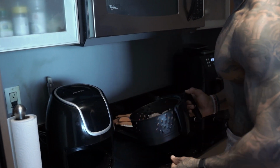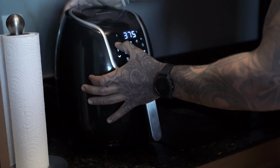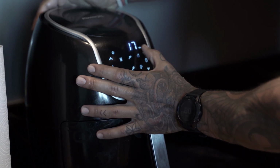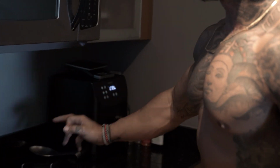So now we're gonna put it here in the air fryer. I'll bring it out so you guys can see. Put it here. We're gonna do 400 degrees for 18 minutes. So I have my sweet potato fries being cooked right now, and I have my ground turkey. I have 21 minutes and 18 minutes.